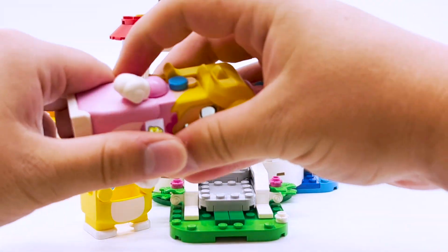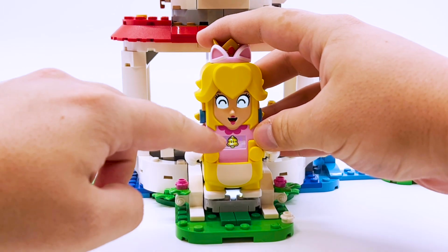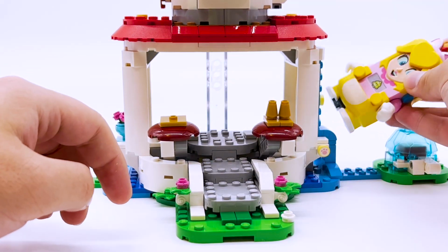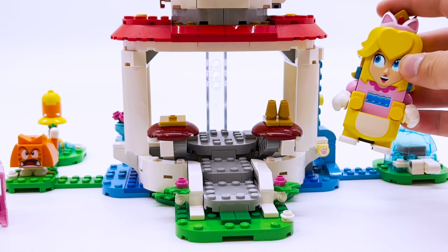Because look, if I swap Peach out for the Mario one, you can see same effect right there, and if you climb up a wall, you get coins for climbing up the wall. See, it's pretty much the exact same thing.